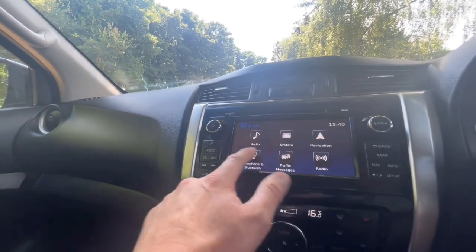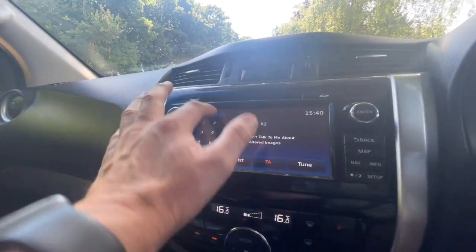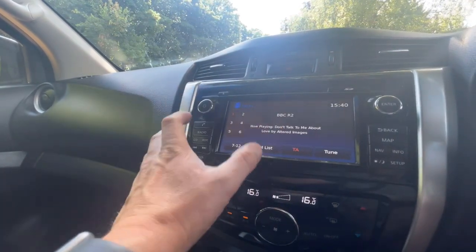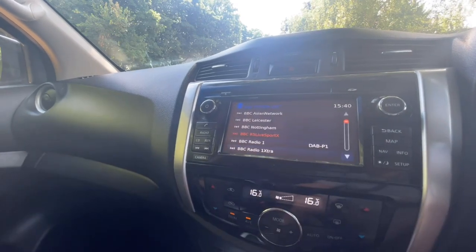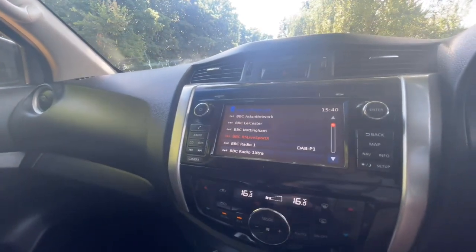And obviously you've got all the normal extras that you would get on another media system, so Bluetooth and whatever else. Radio, you've got AM, FM, and obviously DAB, and CD player as well. And you've got a pre-populated list for your DAB. They work pretty flawlessly, to be honest with you.